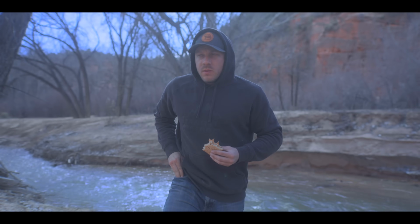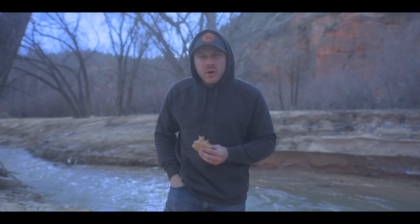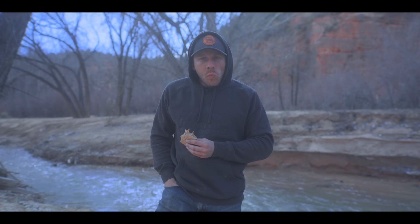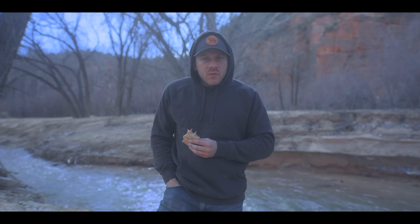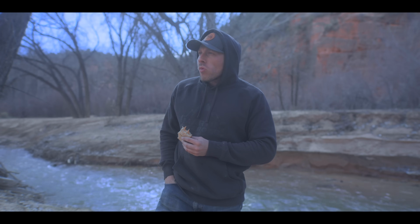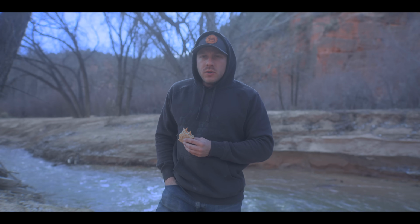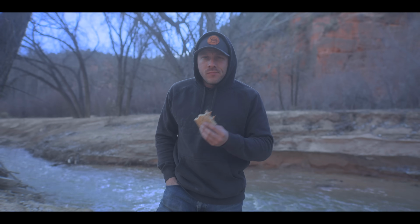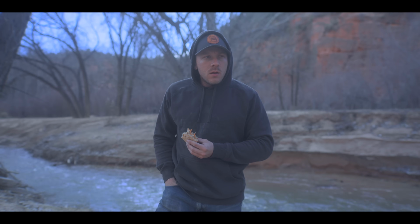Anyways, just stopped to have some lunch. We're about halfway through this trail, and we're gonna keep going. Stop in the town of Kanab. I believe that's still Utah. And then we're gonna make our way to White Pocket, Arizona, and go explore White Pocket. Might camp there, might not.